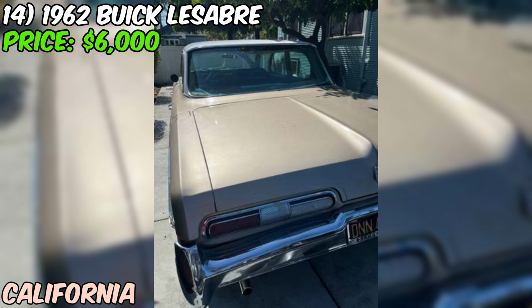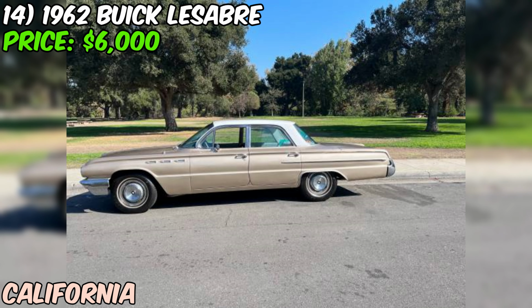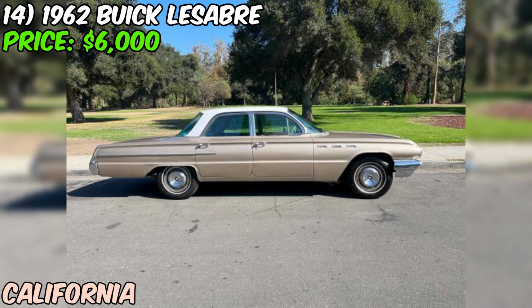Inside, the interior does need a bit of TLC, but that's to be expected with a car of this age. The good news is that the hard work has already been done under the hood, so you can focus on making the interior as comfortable and stylish as you like.